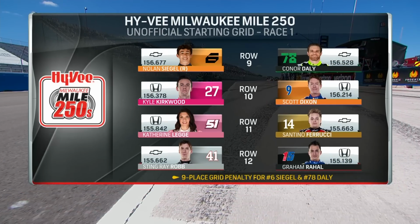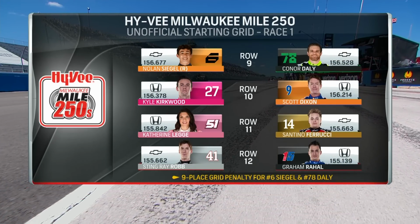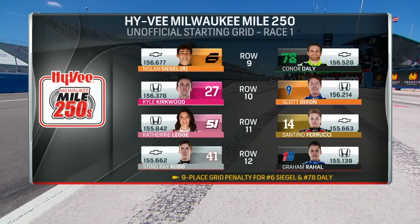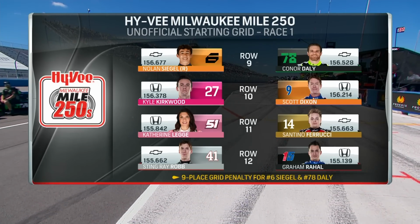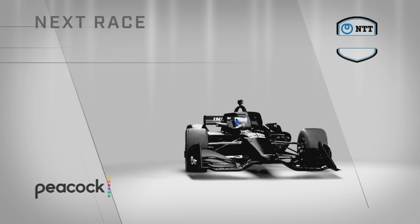Also, I think Jack Harvey's performance is going to stand out there in row 8. He's going to go a little bit forward from there. That's well done for the Dale Coyne Racing team. Christian Rasmussen, another rookie.